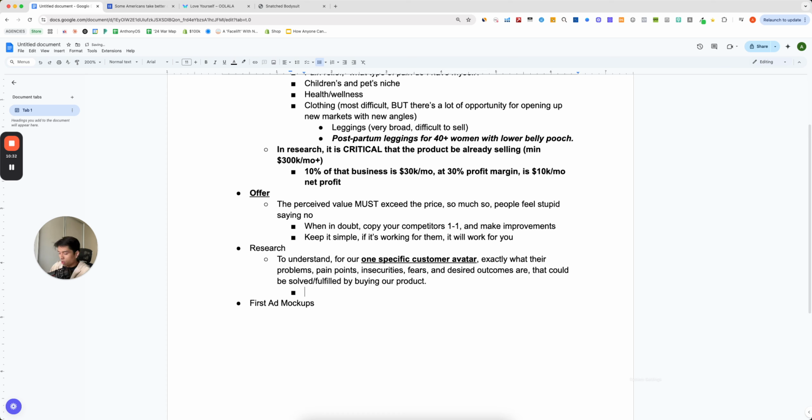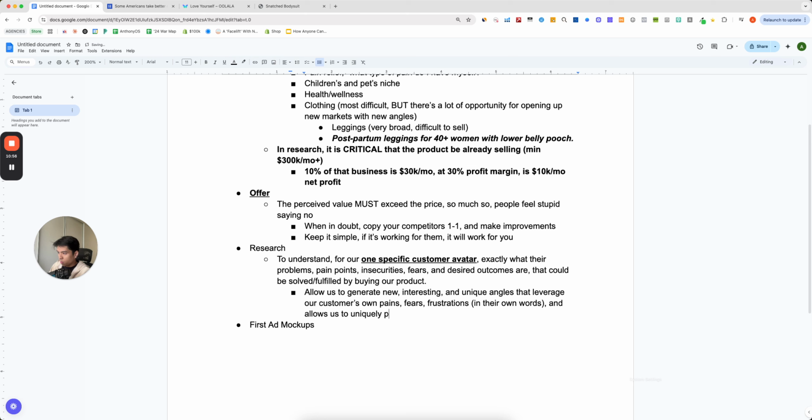And what this is going to do is allow us to generate new, interesting, and unique angles that leverage our customers' own pains, fears, frustrations, in their own words, and allows us to uniquely position the product as something better or different than our competitors.